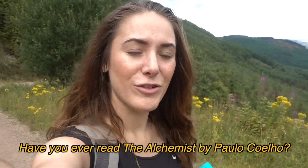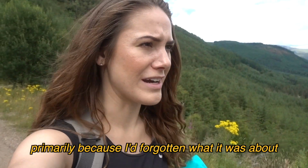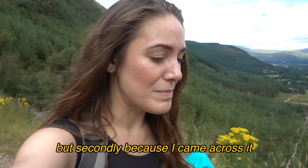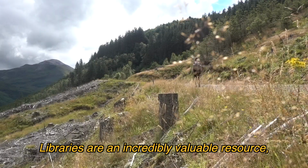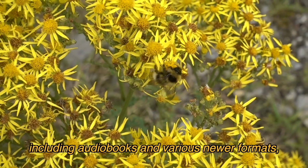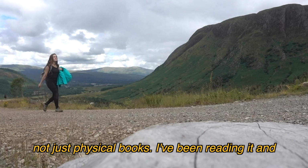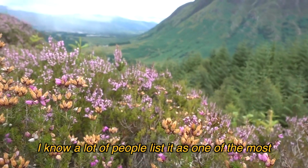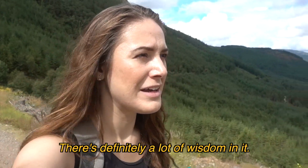Secondly, have you ever read The Alchemist by Paulo Coelho? I am reading it now for the second time, primarily because I'd forgotten what it was about, or just pretty much all the things about it. But secondly, because I came across it in my library's audiobook catalog. Libraries are an incredibly valuable resource. They're so incredibly well stocked these days, including audiobooks and various newer formats, not just physical books. I've been reading it and I'm completely unsure as to what I think about it. I know a lot of people list it as one of the most life-changing books they've ever read. There's definitely a lot of wisdom in it.